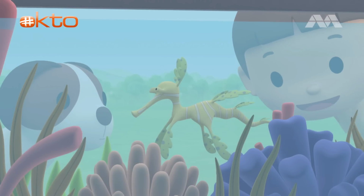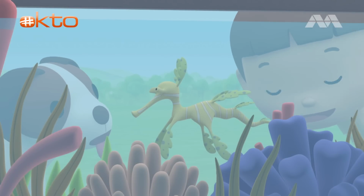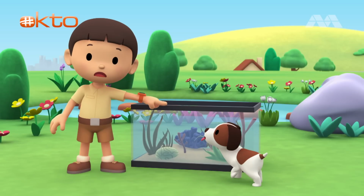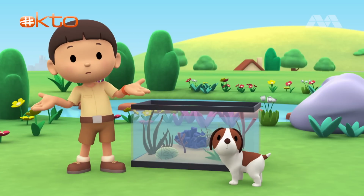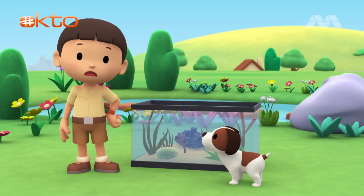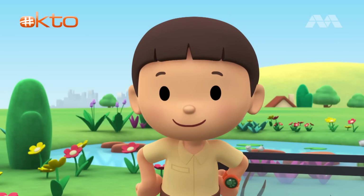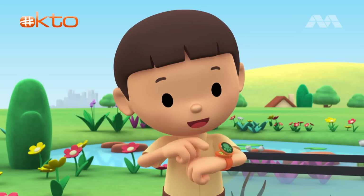Look at that pretty seaweed, Hero. It looks like it has eyes. It moved. Did you see that too? What do you think? Is this seaweed or an animal? Let's take a photo and send it to my sister, Katie. She is also a junior ranger.